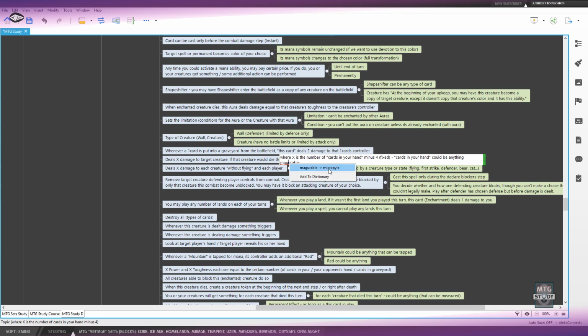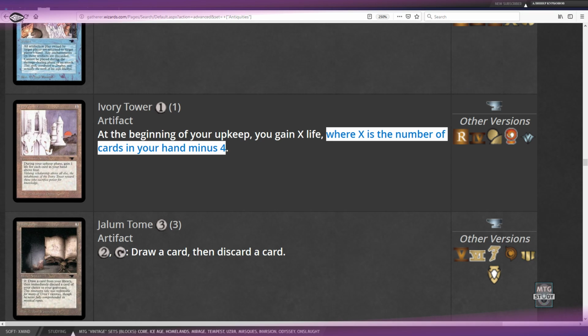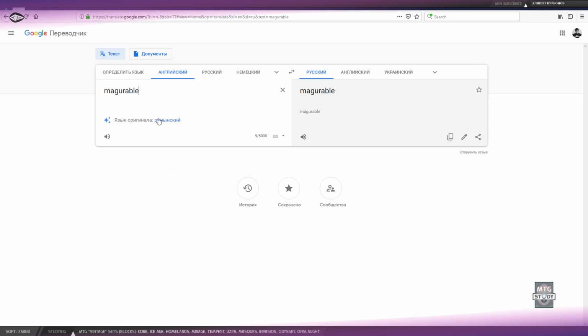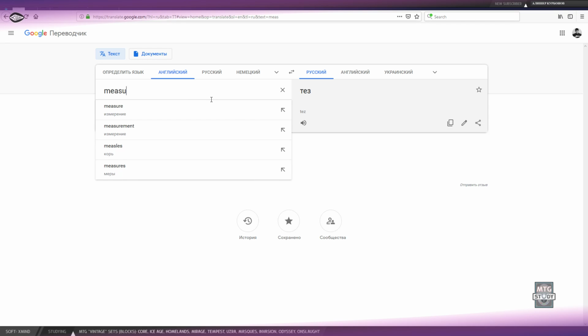Measurable. Seriously? I don't know how this word is actually written. Let's just check this out quickly. Seriously? Measurable.